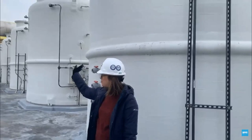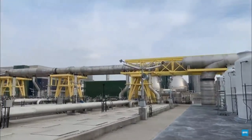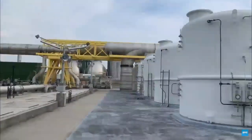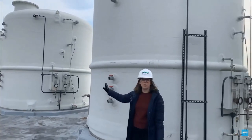And again, this big pipe that runs along here, that's bringing the air from the main building into these aeration tanks. But the one that's running back closer to us is actually running to these vessels. These are our odor control vessels. You see we have many of them to control the odor at the plant.